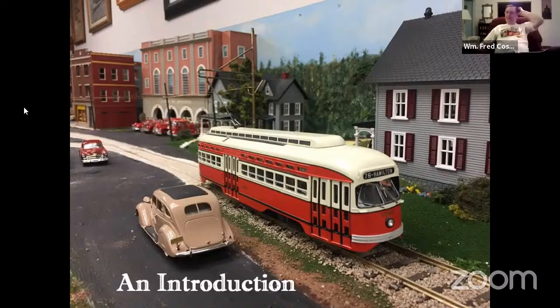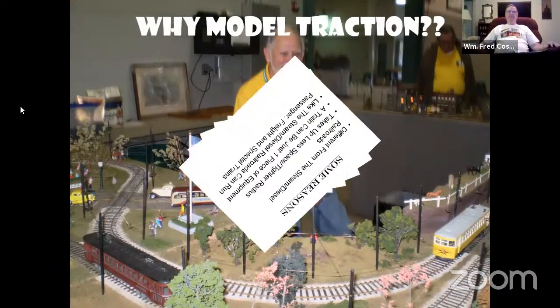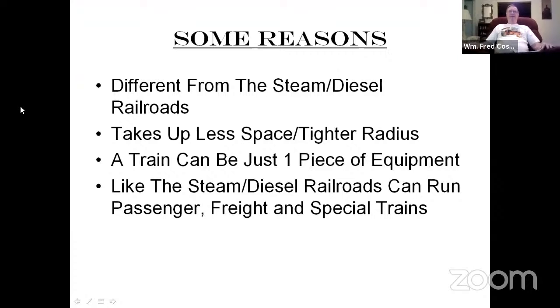This is an introduction to trolley modeling, trolleys and traction equipment, and myself. Of course, trolleys are about as different from the steam and diesel railroads as narrow gauge railroads are. Nice thing about trolleys, they take up less space for turning around than a regular railroad does. And of course, a trolley operation can be just one piece of equipment, a passenger car or a freight car, or it can be a whole train. And like steam and diesel railroads, it can run passenger, freight, and special trains.